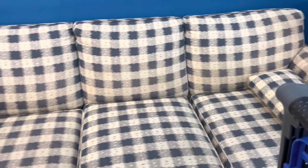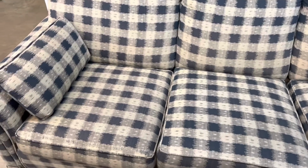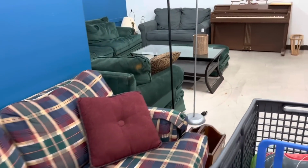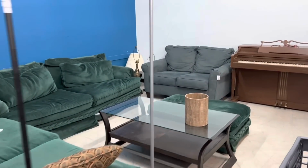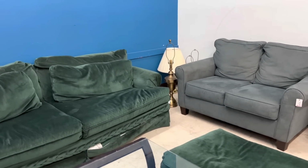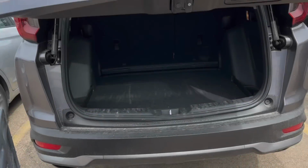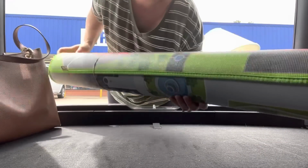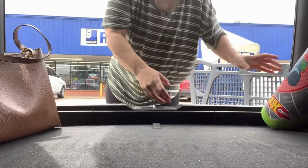And then y'all, look at this blue buffalo check couch. I was like, wow, that would make me dizzy if that was in my house. But I could definitely see it decorated in a country cottage type setting. That was a successful trip, y'all. I'm gonna go home and show you guys all I got.